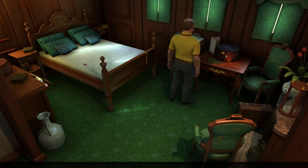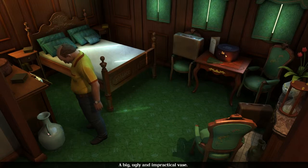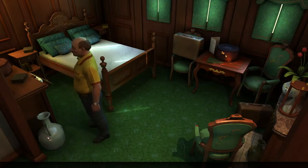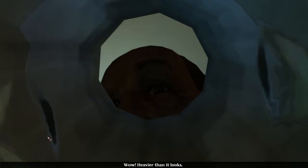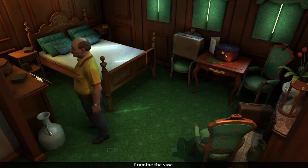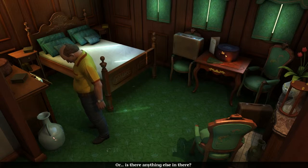Well. La-di-da. A big, ugly, and impractical vase. If it had a wider opening, one could at least use it as an umbrella stand. Can't see anything. Wow, heavier than it looks. Aha! Feathers? Aha, what? Why were the down feathers tossed in the vase? Or is there anything else in there?